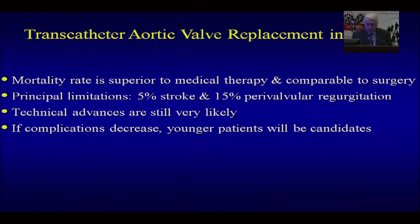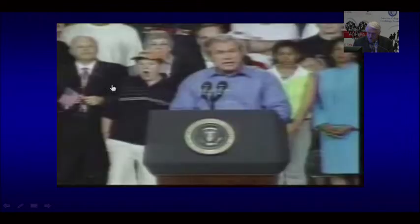So technical advances are still very likely, and if complications decrease, I think you can anticipate that younger patients will become candidates, but only when these numbers fall from their current levels. So developing new technology is difficult.